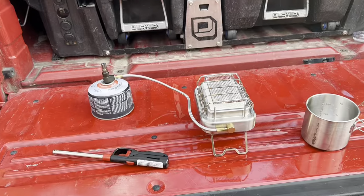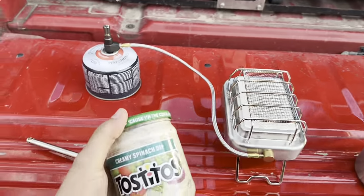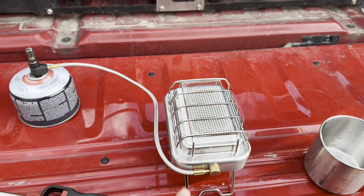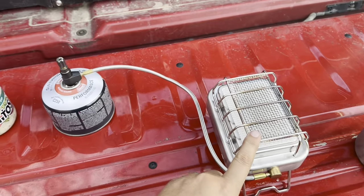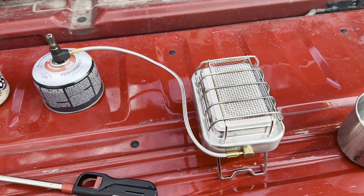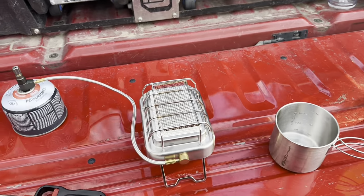So there's that. We're gonna hang out here for a little while, just chill out, watch the grass grow, and later on tonight we'll cook some supper. So we're opening up a bag of some yellow corn chips. I'm going to heat up some of the spinach dip we got. And I want to try out this new stove that I got from Fire Maple. This thing looks really cool. You can use it as a stove and a heater. So this whole line comes with the stove. So we're going to dump the spinach dip in the cup, set it on there, and let's see how fast it heats it up.